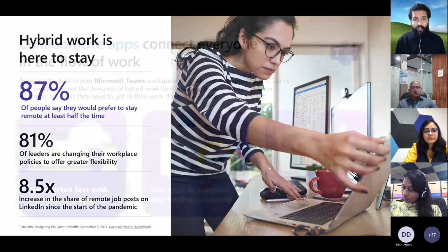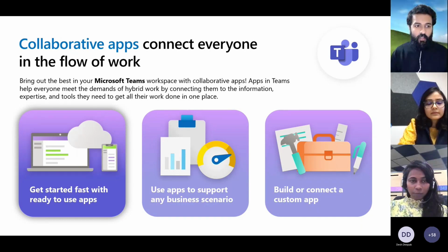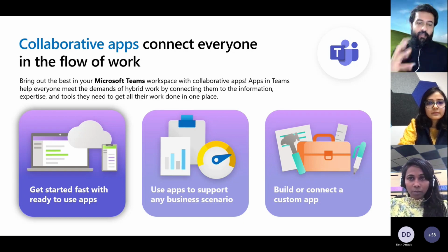With that being said, we strongly believe that collaborative apps within Microsoft Teams really bring everyone together in the flow of their work. This is how you can bring information and expertise all into one place. We strongly believe this is going to shift how we access and connect with information. Typically, users go to apps to consume or create information. Our goal is to change that completely and bring tools and apps to the user.